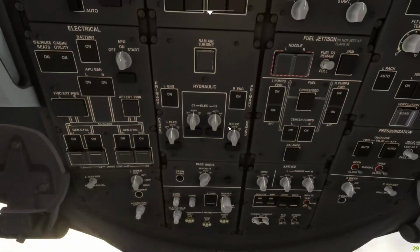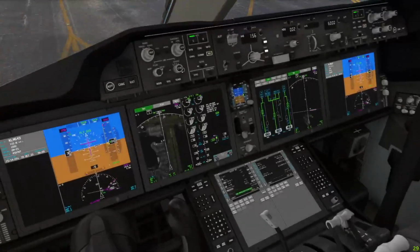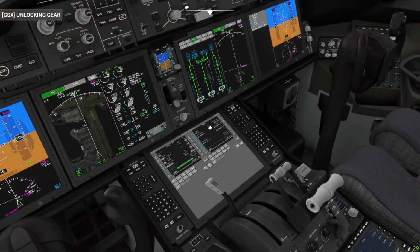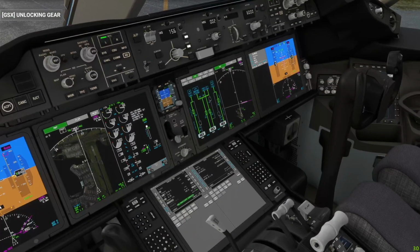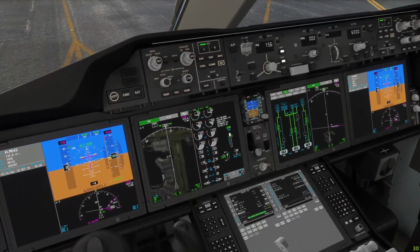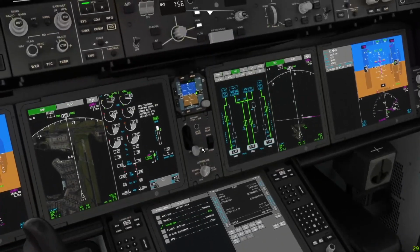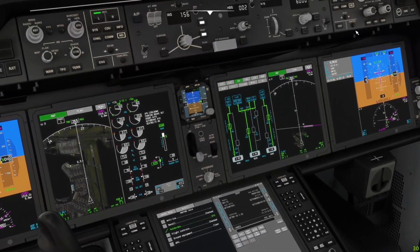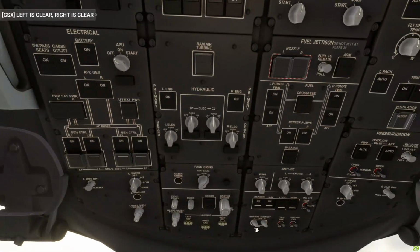Okay, we have 2 good engines start, so the APU is coming off. We will put flaps 5, trim is set. And then we will run the before taxi checklist in just a second. Tow track disconnected. Recall bypass is looking good. Pin removed. Left is clear, right is clear.